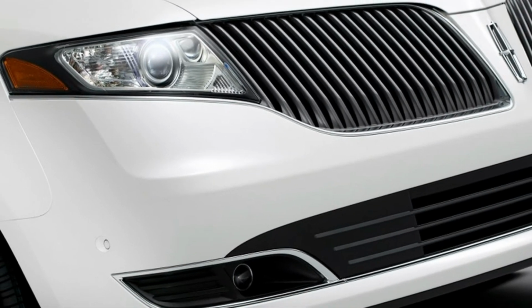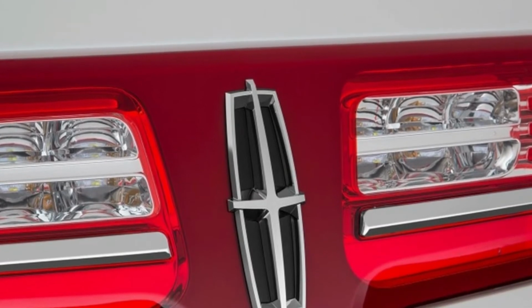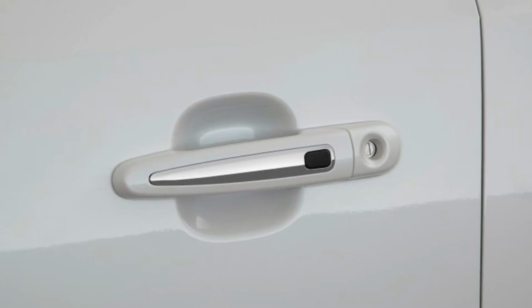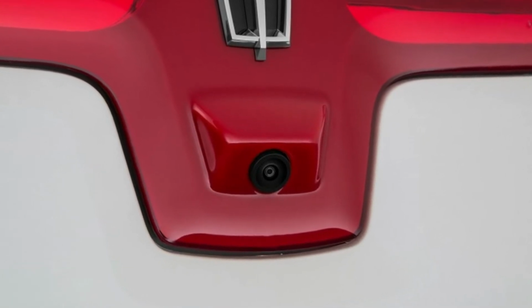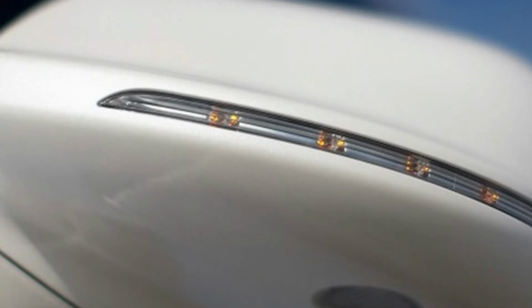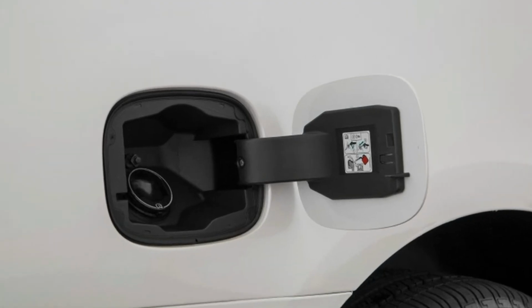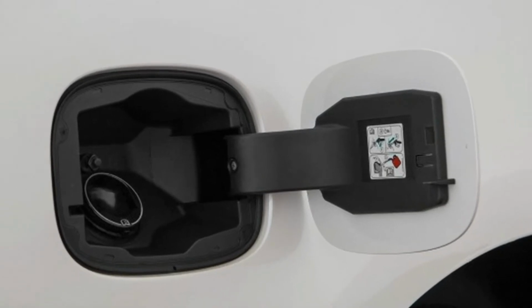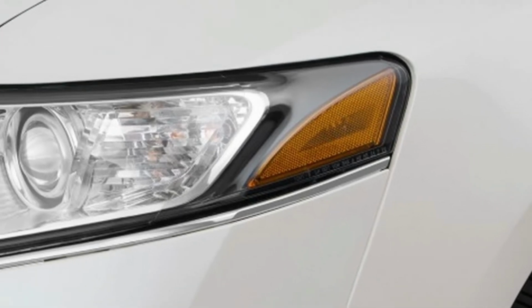Trim levels and features. The 2018 Lincoln MKT is a large luxury crossover wagon with 3 rows of seats. It's offered in 2 trim levels, Premier and Reserve. 7-passenger seating is standard, but optional second-row captain's seats reduce capacity to 6. The MKT Premier has a 3.7-liter V6, 303 hp, 278 pound-feet of torque, and the MKT Reserve gets a turbocharged 3.5-liter V6, 365 hp, 350 lb-feet of torque. Both have a 6-speed automatic transmission. We like the extra power of the Reserve, but either way you'll be getting plenty of standard features.